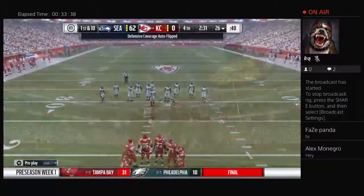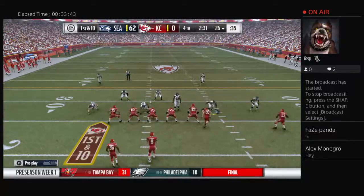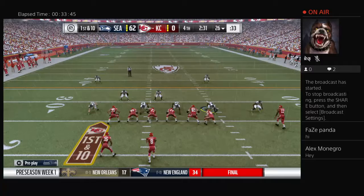Poor punter. Yeah, it wasn't his fault. But, hey, listen, there's got to be casualties at times. We're trying to win a game. All right, here we go.